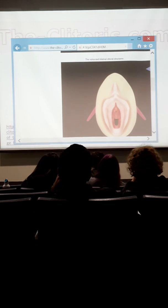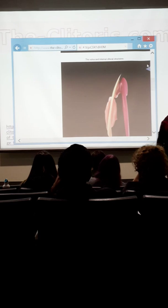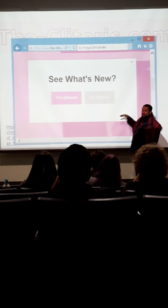So this would be the opening of the vagina, the labia majora, the labia minora, the external part of the clitoris, and you can turn these. And so you can see now the external, the glans clitoris, and all this erectile tissue is there, sort of surrounding the vagina.